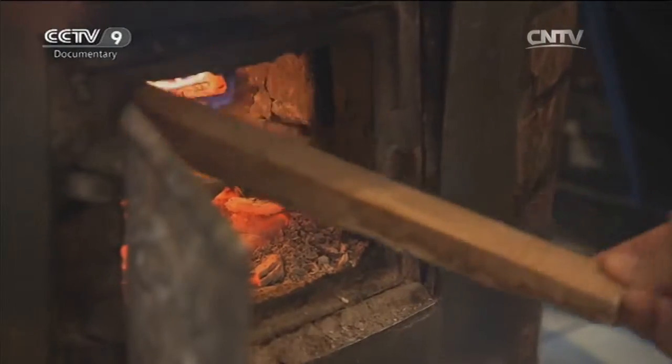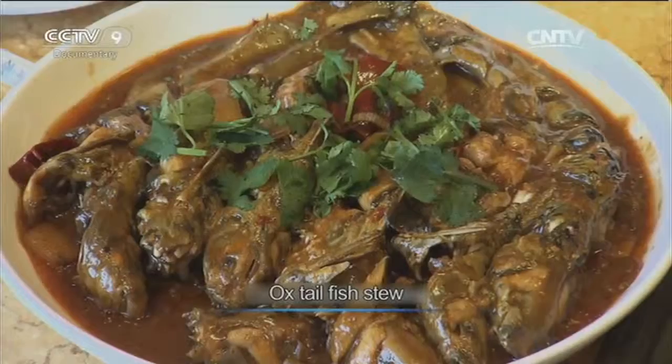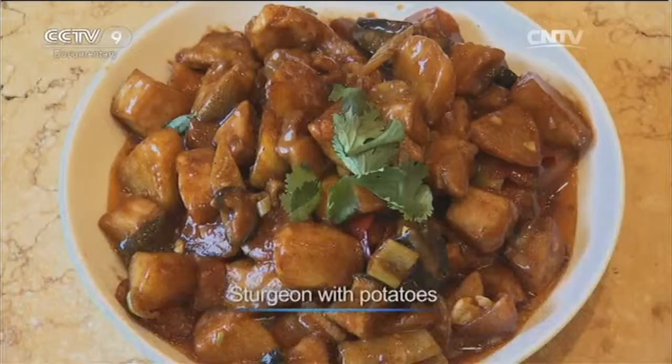As the stew is cooking, the chef prepares four additional dishes. All eyes, however, remain on the big pot.